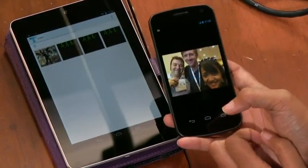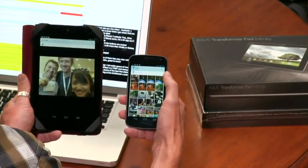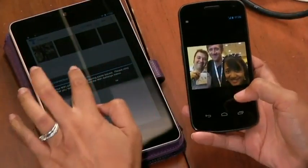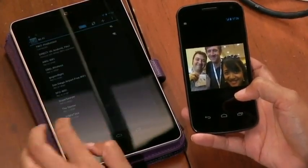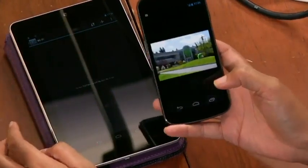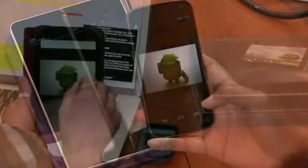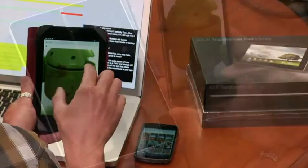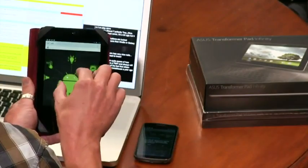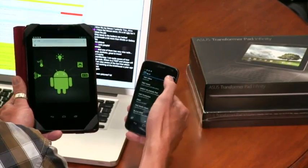Now I'm trying to get my Galaxy Nexus to connect here, too. It looks like it's in the process of doing that. And then you also have your Nexus 7, which you could request to do that as well. But essentially what this allows is, as you can see on Eileen's screen, I'm switching it on my Nexus 7 right now. And then I can also pinch to zoom to go in. I can pinch to zoom, do all that. I'm having a hard time on this one.